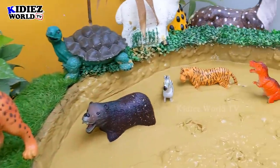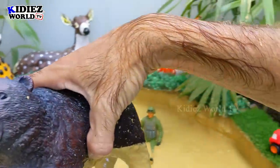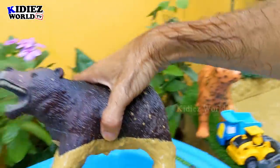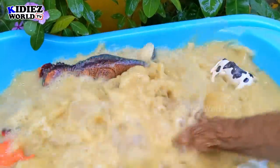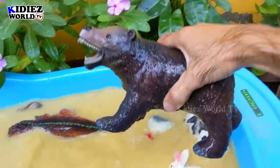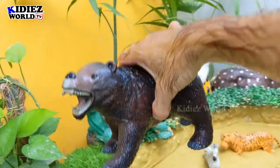And the next we have is this big one, the wild bear. That's a wild beast. Just look at his open mouth. He has very sharp teeth and very sharp nails as well. These are the main weapons of this wild beast. Bear. Let's put him here along with the cheetah.